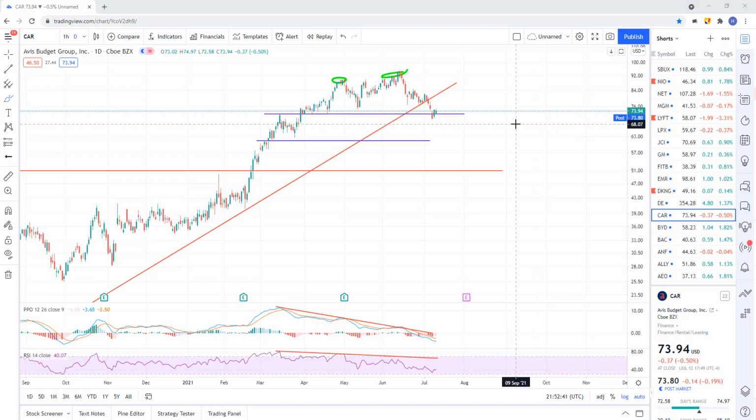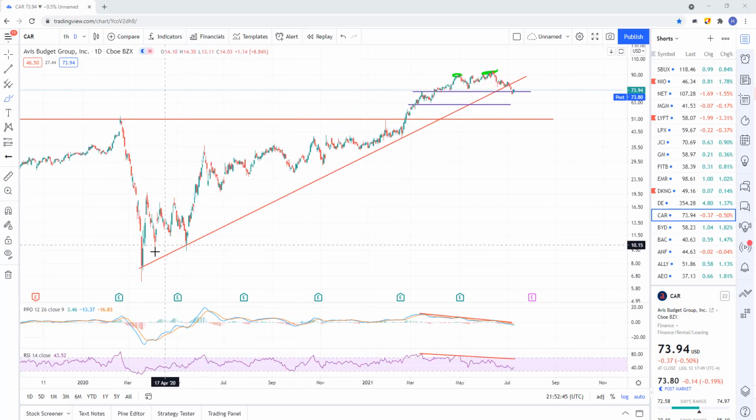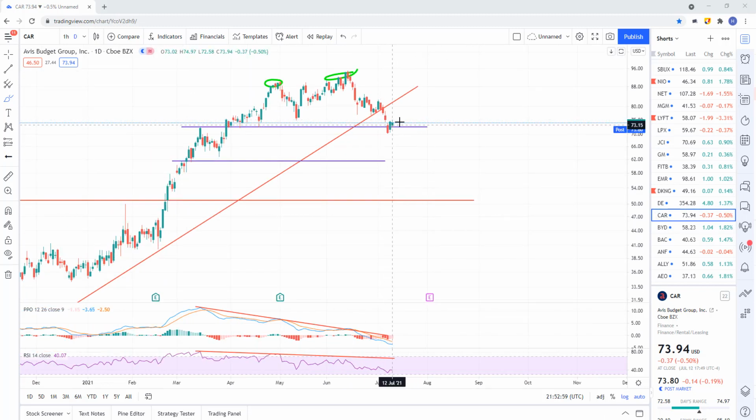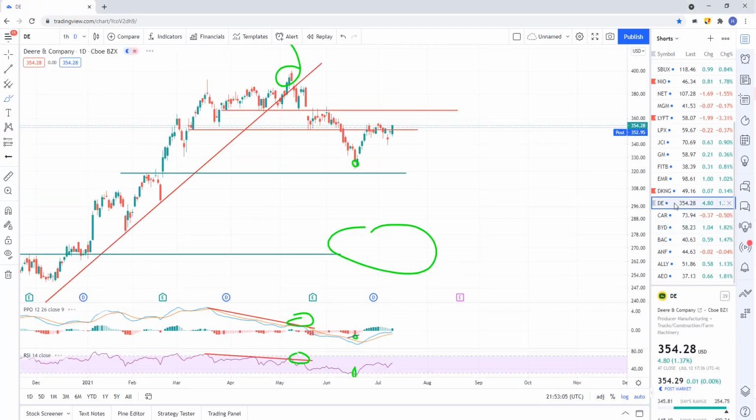Here's one, Avis Budget Group, which is CAR, C-A-R. Clean uptrend line right here. Negative divergence on the RSI and the PPO, and we broke trend. So there's your sell signal. A little bit of a dead cat bounce basically off of that first move down. I think we continue lower. I don't see any reason why we wouldn't continue lower. There's no technical change to the structure here, so still looks bearish in the short term.